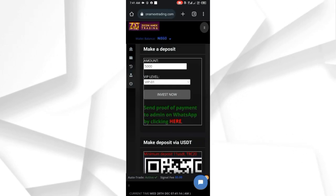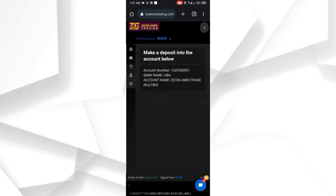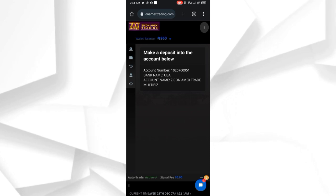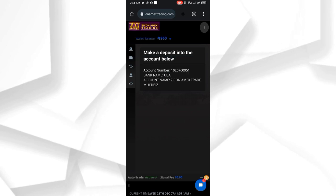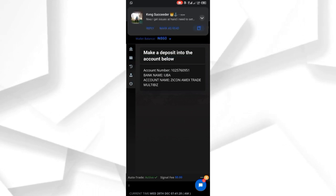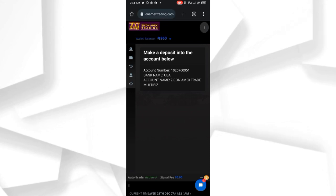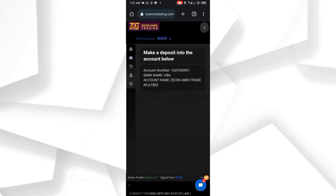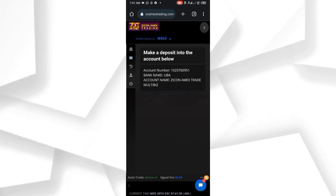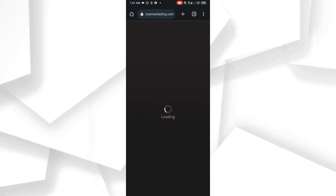So right now if I click on invest now, you just give it a while. As you can see here, these are their bank details, so you just copy the account number. It is UBA bank, and the account name is Zicon Ames Trade Multi-Bs. That's literally how it is, and the only thing you've got to do is send the money and go back again.